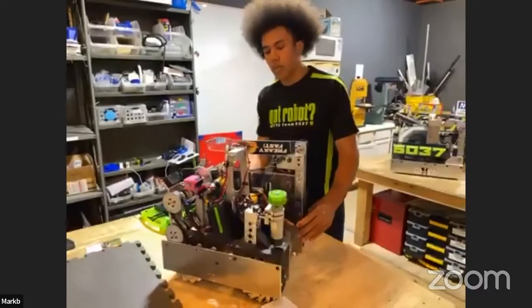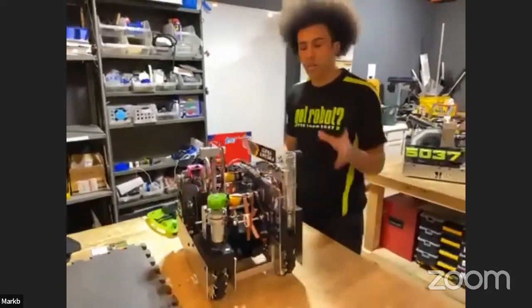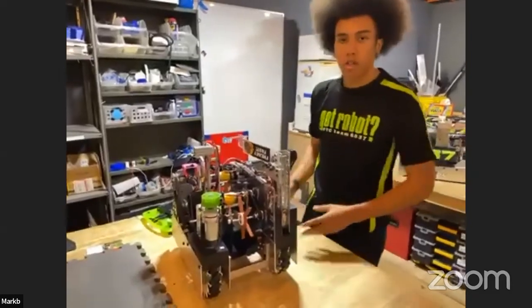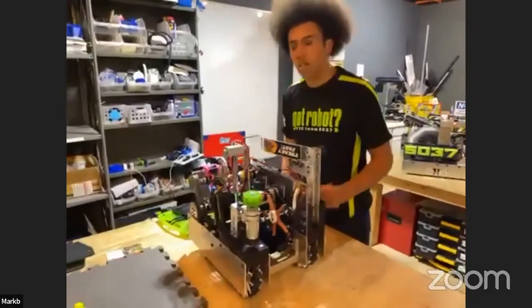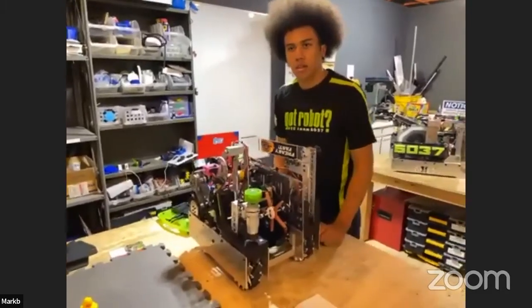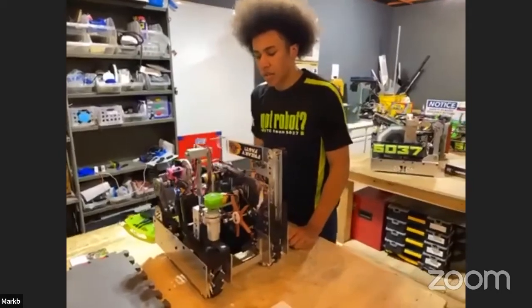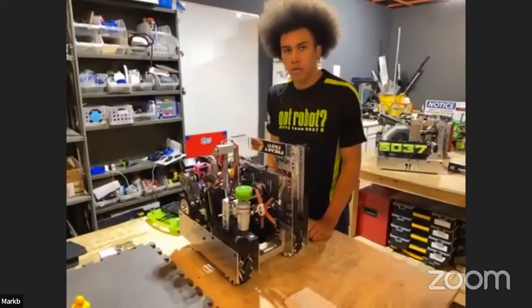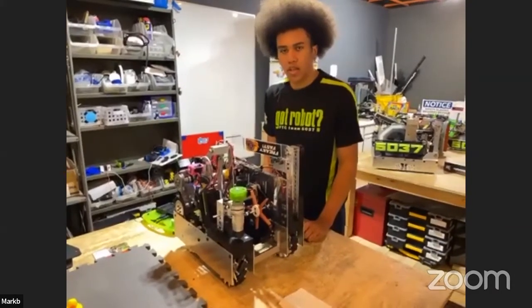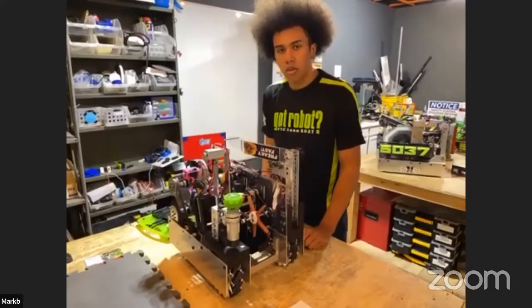Throughout the autonomous mission, we have to do a number of things, and autonomous is only 30 seconds of the whole robot game, so it ends up going by fast. The robot has to do things in the most efficient and fastest possible way. So we test each autonomous program over and over, trying to find places where we can cut down that time and make it more efficient and more reliable.